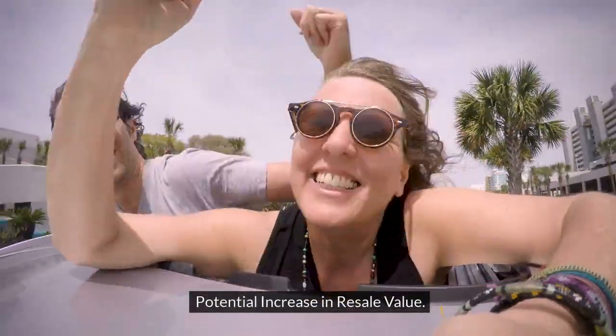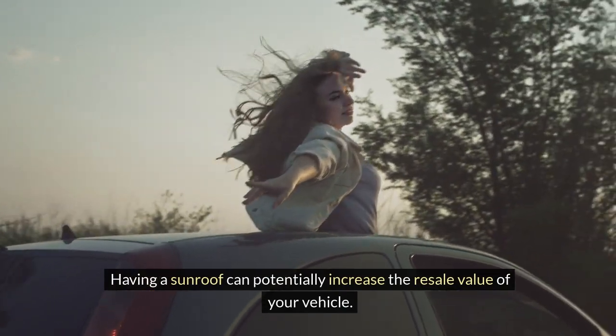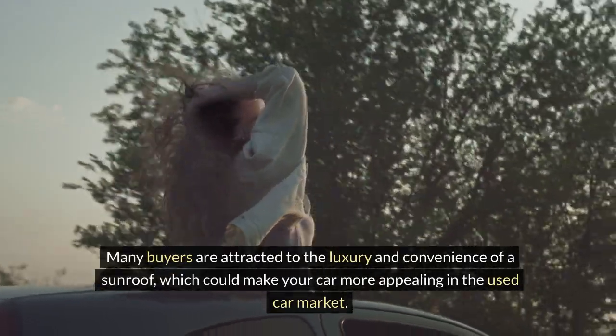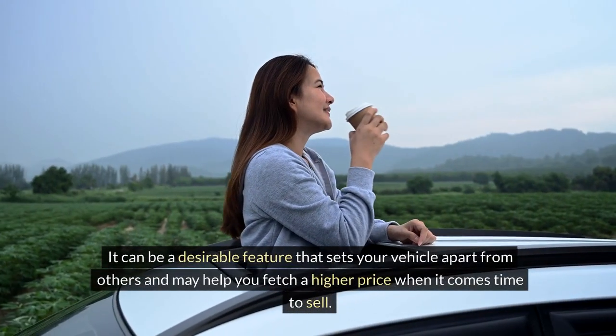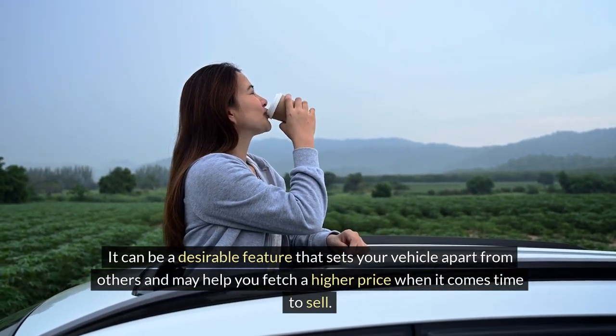Potential increase in resale value. Having a sunroof can potentially increase the resale value of your vehicle. Many buyers are attracted to the luxury and convenience of a sunroof, which could make your car more appealing in the used car market. It can be a desirable feature that sets your vehicle apart from others and may help you fetch a higher price when it comes time to sell.